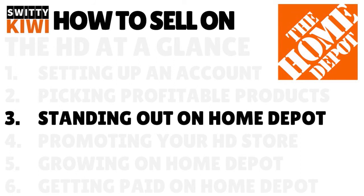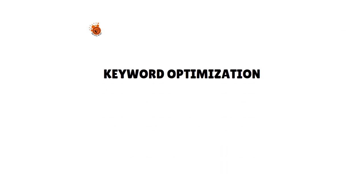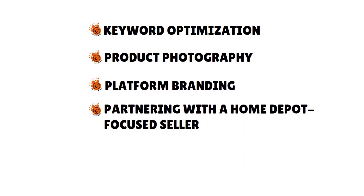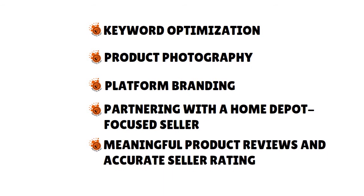This is important because even though the platform is not as competitive as Amazon, it's quickly catching up. You have a lot of sellers vying for the same pie you're vying for. So there are a couple of things you can do. You can do keyword optimization. You can think about product photography and platform branding. You can partner with a Home Depot focused seller, and think about meaningful product reviews and accurate seller ratings. Those are things, and many more, you can do right now to stand out on HomeDepot.com.